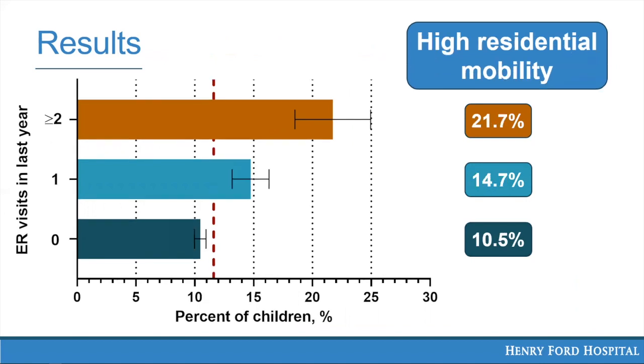Children with 2 or more ED visits were also more likely to experience high residential mobility, indicative of housing instability, which was an age-adjusted number of moves in the child's lifetime. About 11.6% of children experienced high residential mobility, and the rate of high residential mobility was twice that in the 2 or more ED visits group compared to children with no visits.